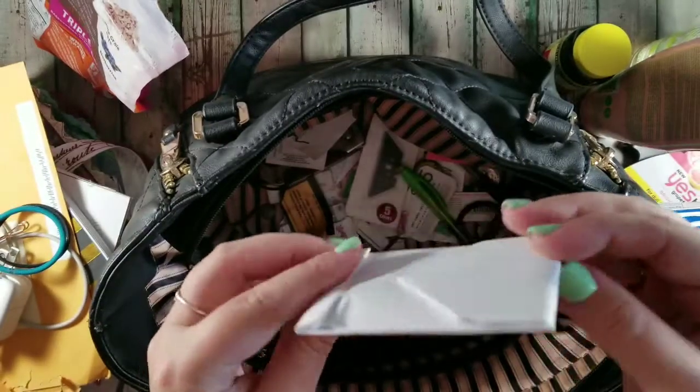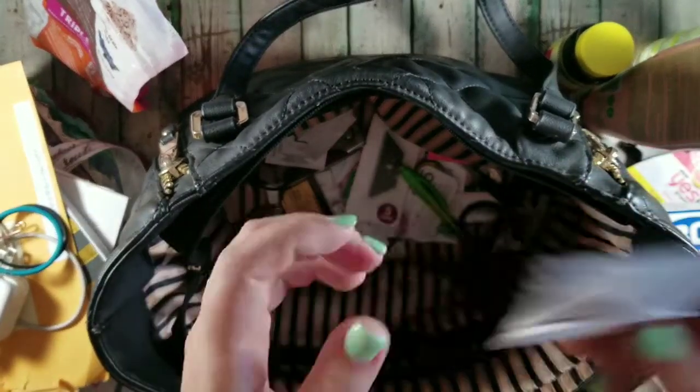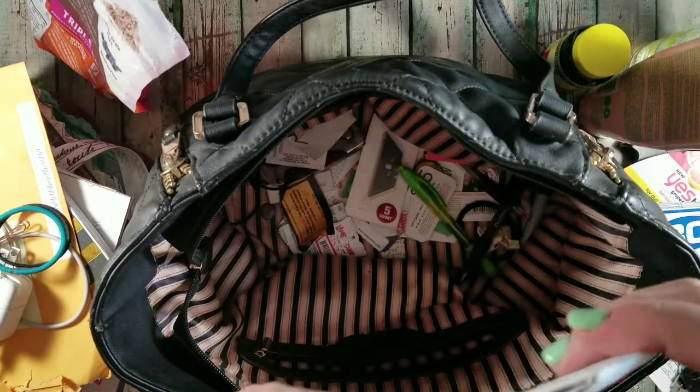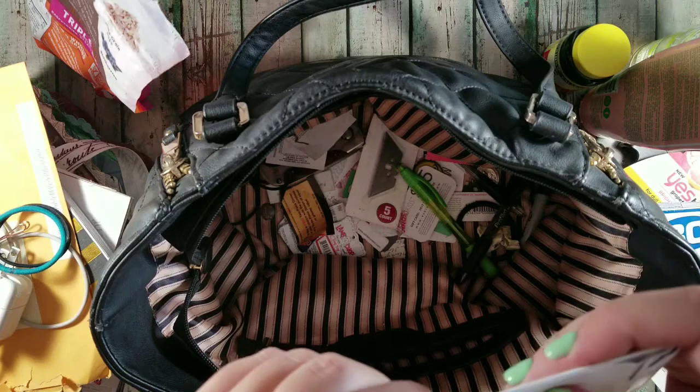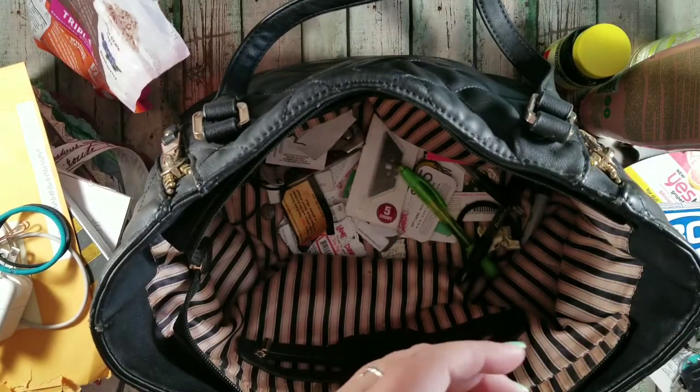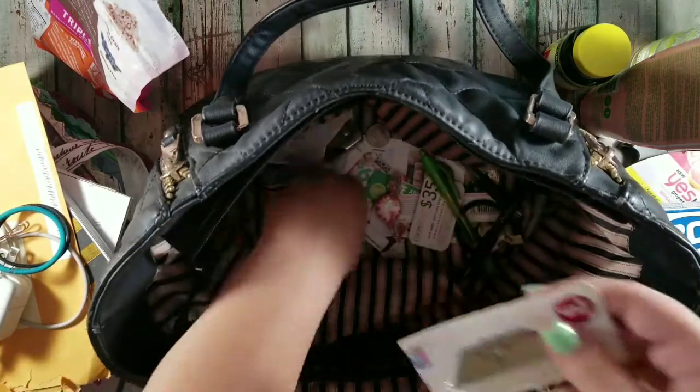And this is actually a card that we're supposed to have Shawnee give back so she can have some money put back onto it. Because I guess someone gave it to her as a gift, and when we went down to use it, it didn't get loaded properly. So we're actually going to fix that this weekend.